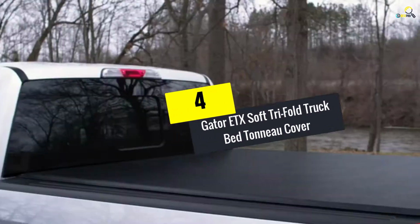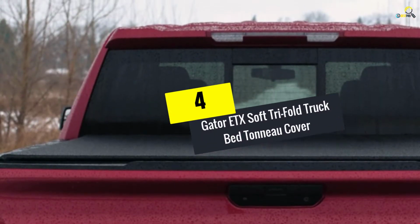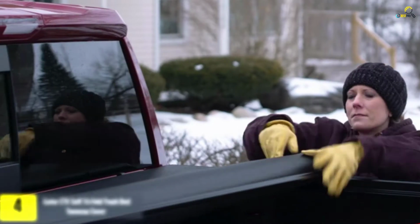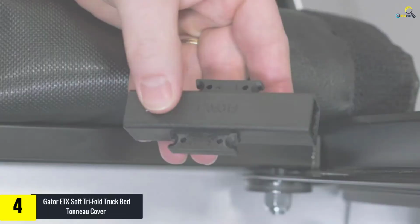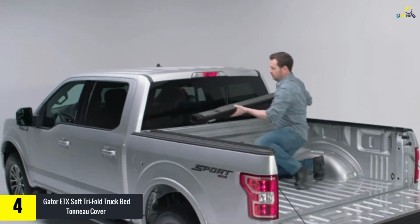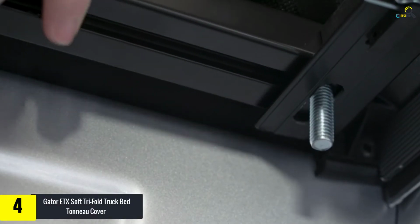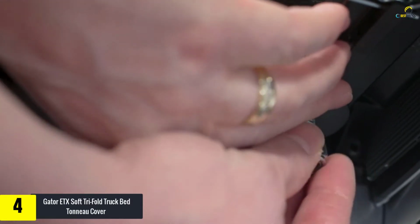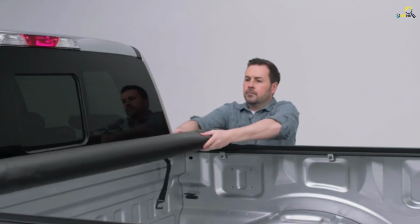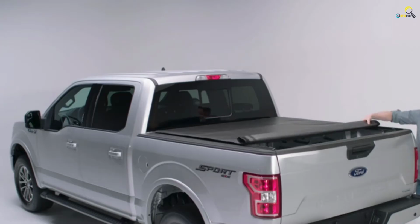Moving on, at number 4, we have the Gator ETX Soft Tri-Fold Truck Bed Tonneau Cover. Suitable for a wide variety of truck beds up to 6.5 feet, the tonneau keeps cargo spaces damage-free. This cover also supports tool-free installation and removal. Moreover, the quick latch handles help you to open or close this truck bed cover without any difficulty. You can easily clamp this cover against the rails without any tool.